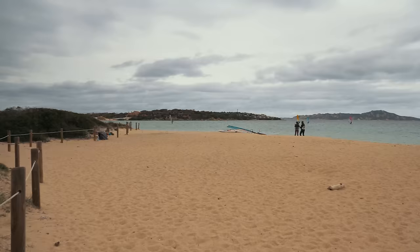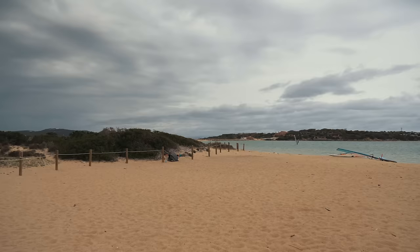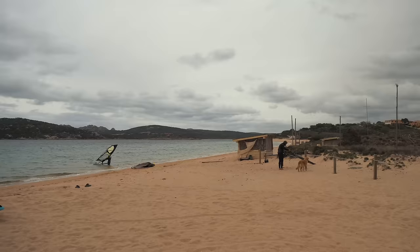Honestly, the spot looks freaking amazing. Over there is the classic Porto Pollo spot where you're in between the two sides. Then the wind is coming from all over there. And yes, you can see it's not too strong. And I think this is gonna be a lovely video because we also have a new drone that we will capture some good action with. Let's get the board ready.